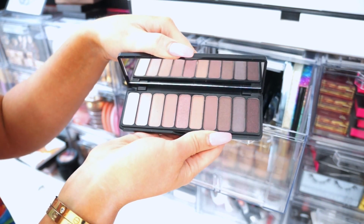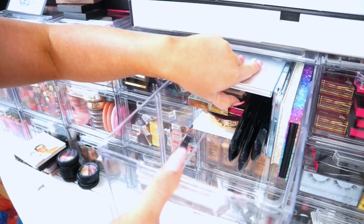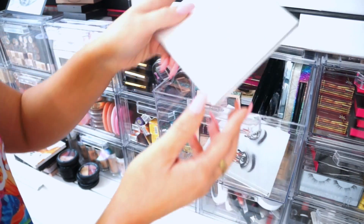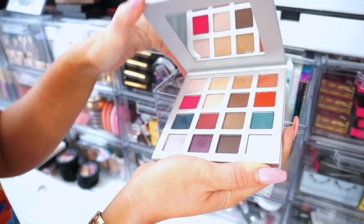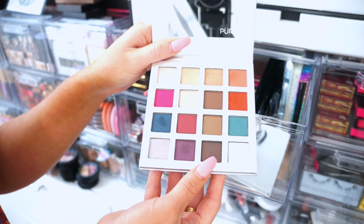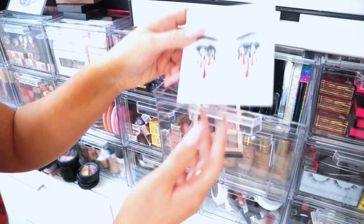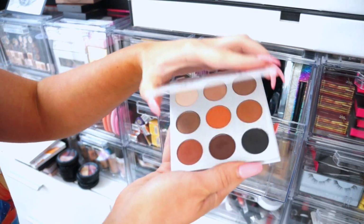Ooh, this one's pretty. Okay, I'm gonna keep this guy. I'm gonna move this drawer out a little bit so we can move some of these things up front. So we have the Pure Trolls palette. This one's really pretty. It has pops of color as well as neutrals. I have used it before, and I don't know that you can get this anymore, so I'm gonna go ahead and donate it. Then we have the original Kylie Bronze palette.